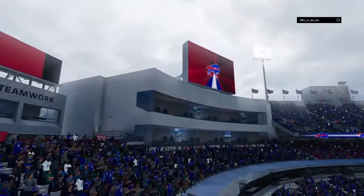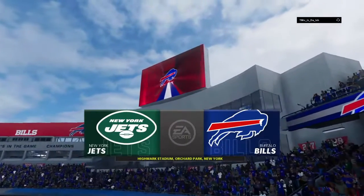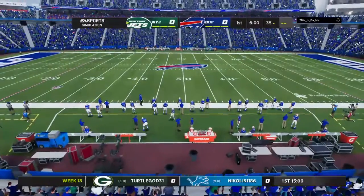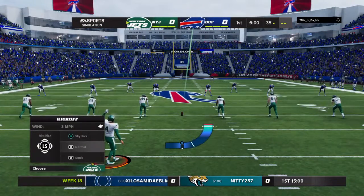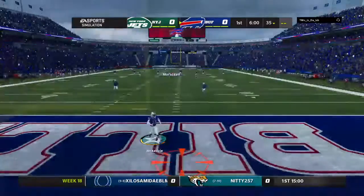From the home of the Bills since way back in 1973, there's a look at Bills Stadium, just outside of Buffalo, New York. The folks in Buffalo love their Bills, and a moment ago they entered to the delight of this sold-out crowd. They're set for football as their Bills will do battle with the New York Jets.